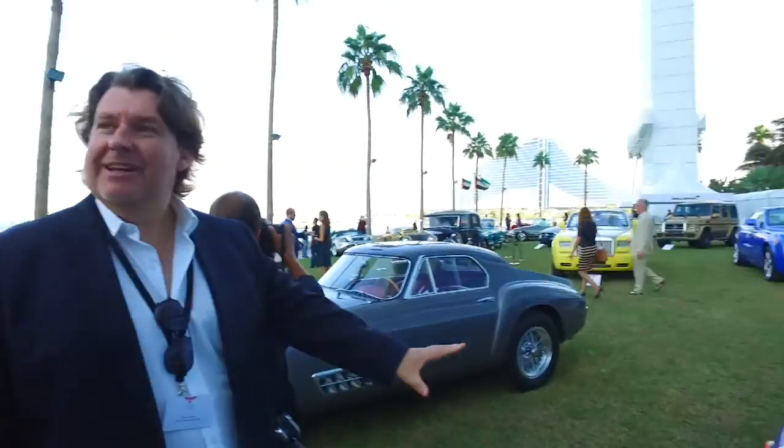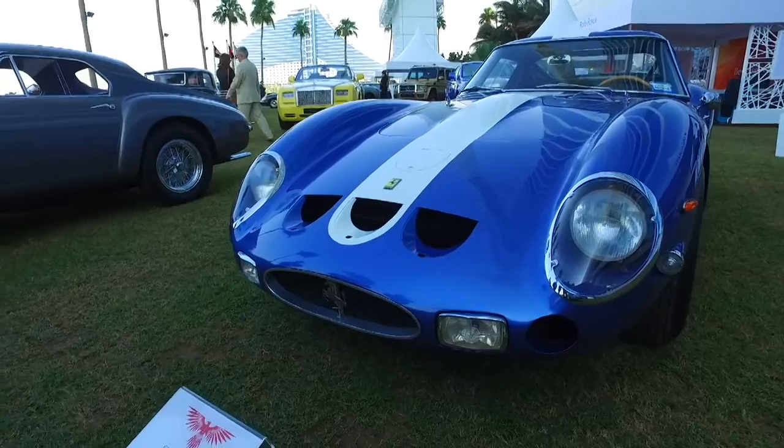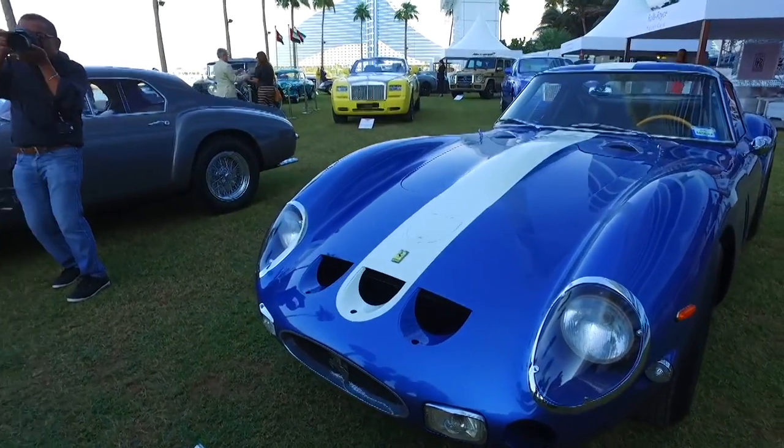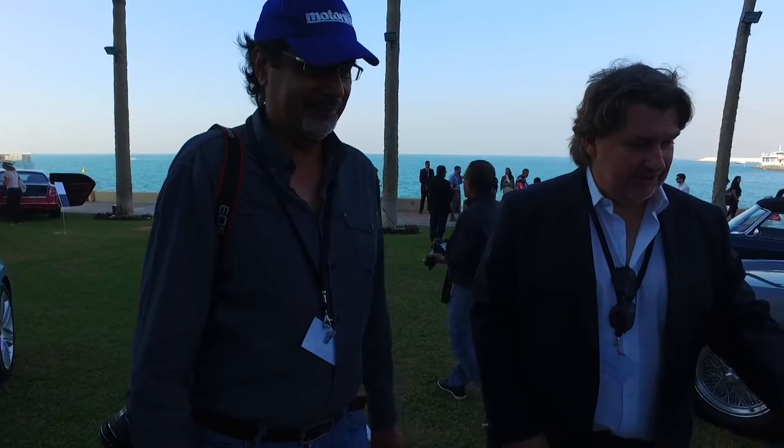So in addition to this amazing vehicle here with such provenance, we have got the most expensive car here, and potentially one of the most expensive cars in the world. Amazing. The Ferrari 250 GTO 1962 in this beautiful blue color. This is unbelievable. This is to be in the presence of royalty right here. This is unbelievable to be this close to an actual, not a replica, an actual GTO. No. This is the real thing.